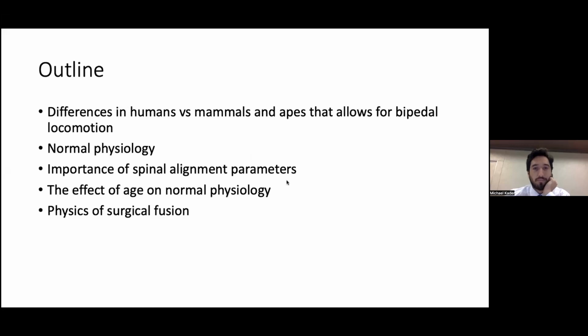So the outline for today. I'm going to talk about differences in humans versus mammals and apes that allow for bipedal locomotion, talk about normal physiology of the spine, importance of spinal alignment parameters, the effect of age on normal physiology, and the physics involved when talking about surgical fusion.